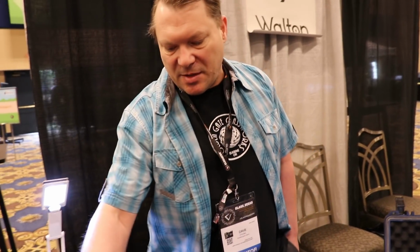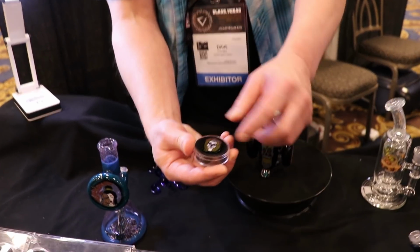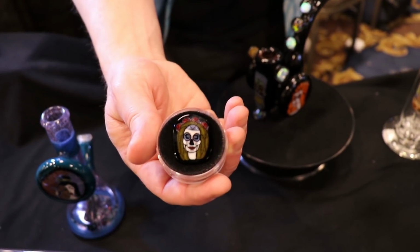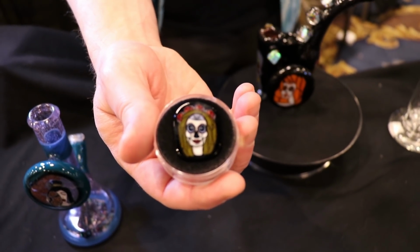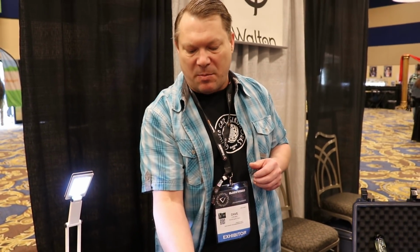This is a good example, something that's a large polished slice. When I make a piece, it'll have basically a picture inside the glass, and that's done over the course of, well, in this case, about a week. It's thousands of small bits of glass.